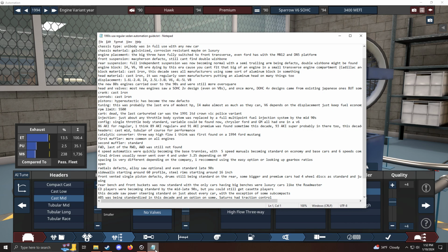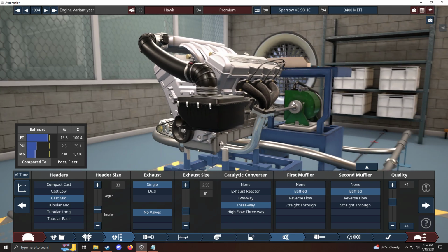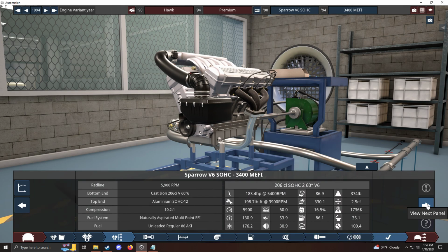First mufflers were actually now standard on every engine. Because back before, if you had an inline four or a cheap six-cylinder, it didn't have a first muffler. Now, no matter what engine, it's a first and second muffler. Every engine now does. And that's it for engines, I guess.